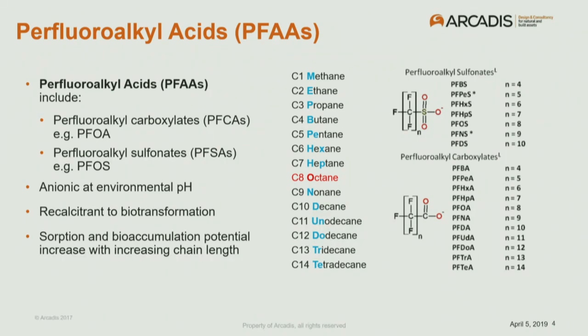Their pKa's tend to be below 3. This means that essentially they're not going to volatilize unless the environmental pH is really low. All of these chemicals are, as far as we know, completely recalcitrant to biotransformation. So there's no real treatment mechanism that we can use to treat these compounds that's based on a biotransformation concept. And then we focus on PFOS and PFOA.